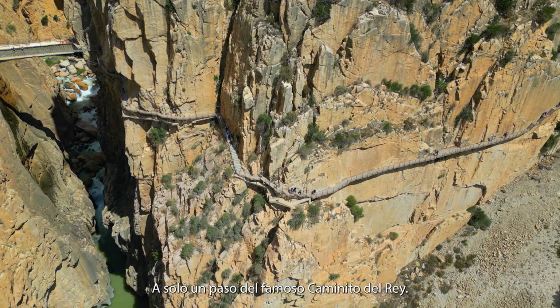Today, we are heading towards Alora, a whitewashed town known for a stunning castle and a strong history. You can easily get to Alora on a train from Malaga's main Maria Zambrano station. If you are driving, it's an easy 40 minute drive from Malaga, and for us in Marbella, just an hour through the beautiful Ojen Road.